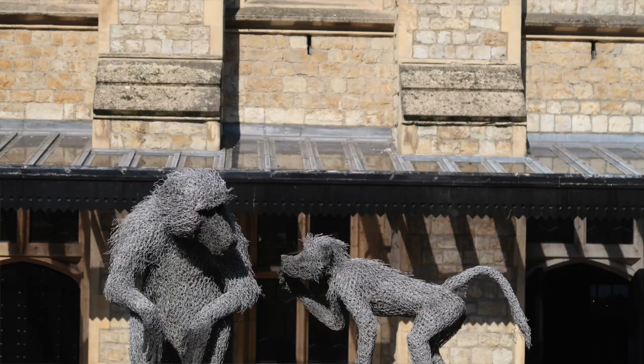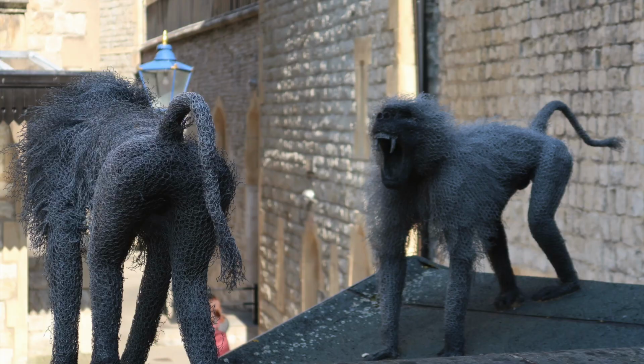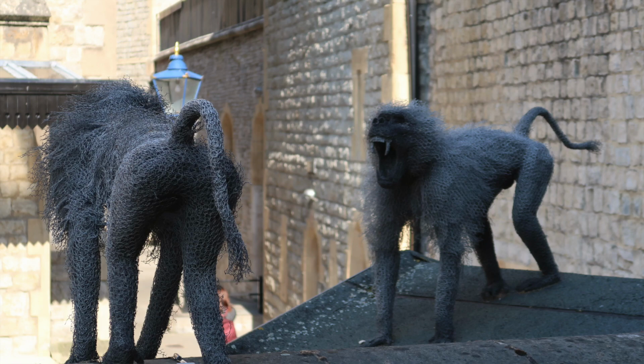When we got outside of the Jewel House at the Tower of London, we ended up coming across these weird wire mesh statues of monkeys. These are actually a nod to the animals that kings used to ship in to the Tower of London when they lived there. So they brought in animals like leopards and monkeys, you know, things that definitely shouldn't be in London, and kept them there for their own personal enjoyment.